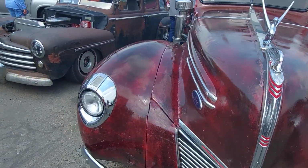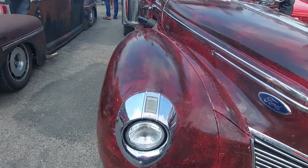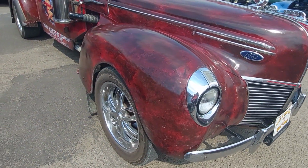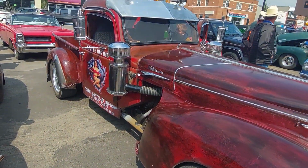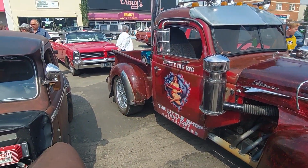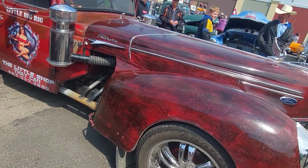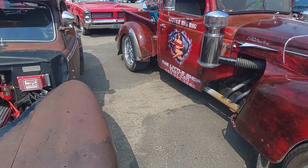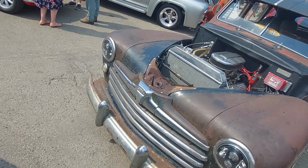Yeah, very, very cool. So, yeah, Ford front clip. It's about, I'd say, about a 41-ish Ford front clip with a Dodge cab and a Chevy box, and with a tilt front end. And it's extended on the front end too, you can tell a little bit. It's awesome. Here we have another old Ford car.